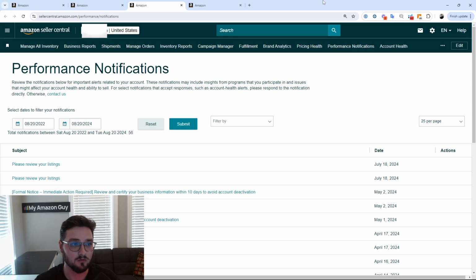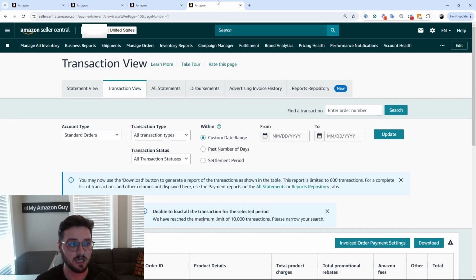After that, what I would definitely recommend most people look at is the overall transaction view. This is where you want to go if you want to understand the overarching numbers on the account. You want to actually see the transaction view. You should be requesting transaction view and disbursement view statements for at least 12 months, if not 24 months, prior of any brand you are looking at purchasing.